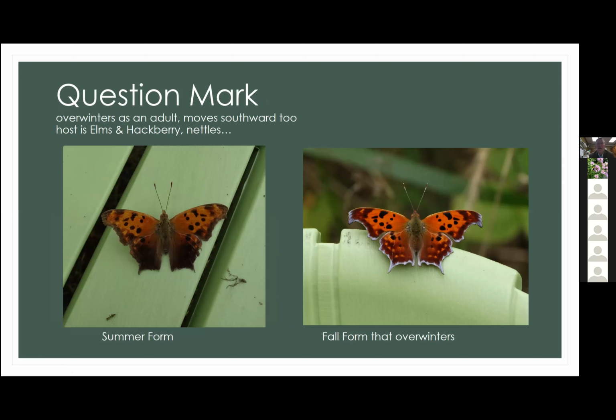The question mark: these are butterflies called angle wings, with two forms. The one that comes out in the summer is the one on the left, and the fall form on the right is the one that actually overwinters. So here's another example of having a leaf pile or brush pile, because the actual adult butterfly survives the winter and becomes active in the spring. The summer brood that comes out in the summer is that left one, the summer form.